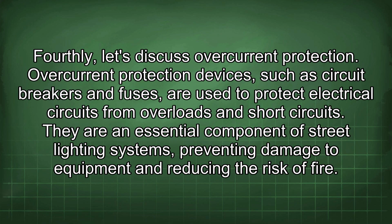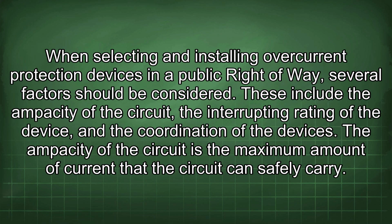Fourthly, let's discuss overcurrent protection. Overcurrent protection devices such as circuit breakers and fuses are used to protect electrical circuits from overloads and short circuits. They are an essential component of street lighting systems, preventing damage to equipment and reducing the risk of fire. When selecting and installing overcurrent protection devices in a public right-of-way, several factors should be considered. These include the ampacity of the circuit, the interrupting rating of the device, and the coordination of the devices.